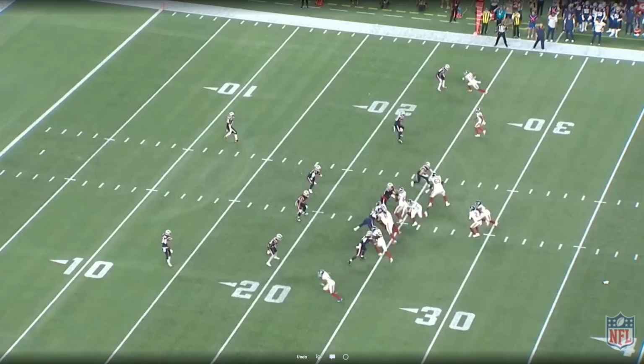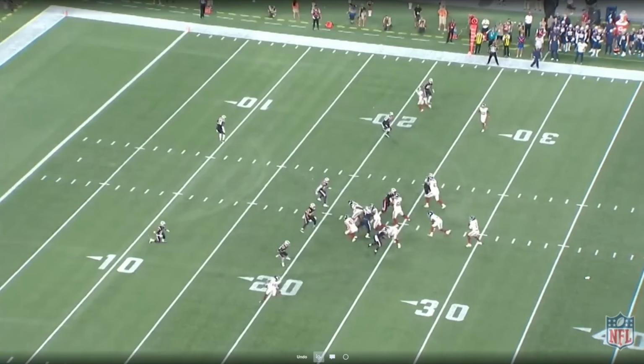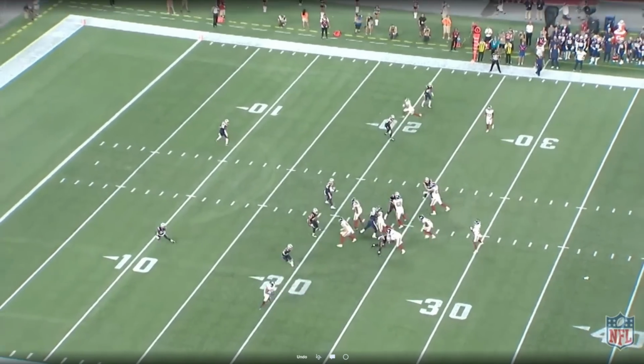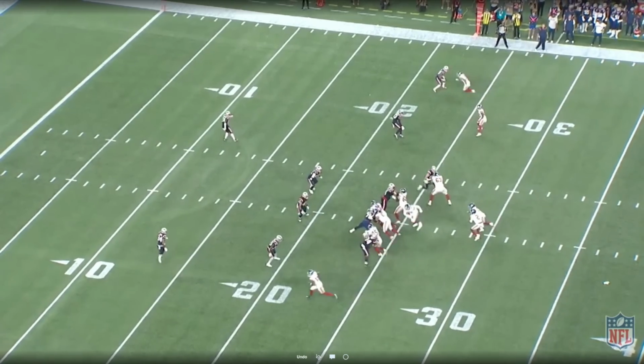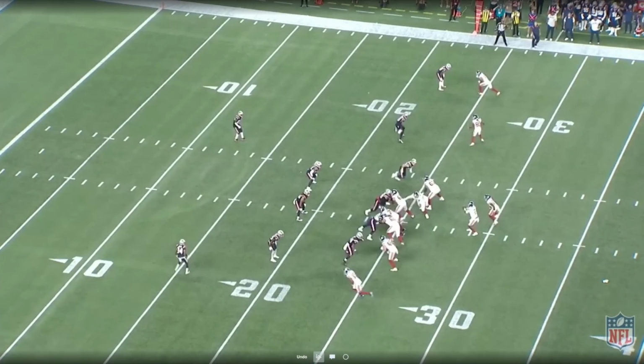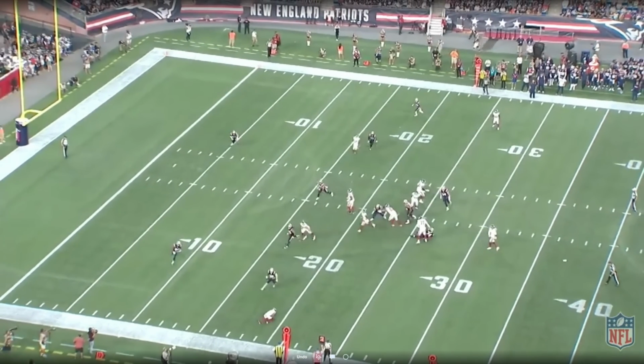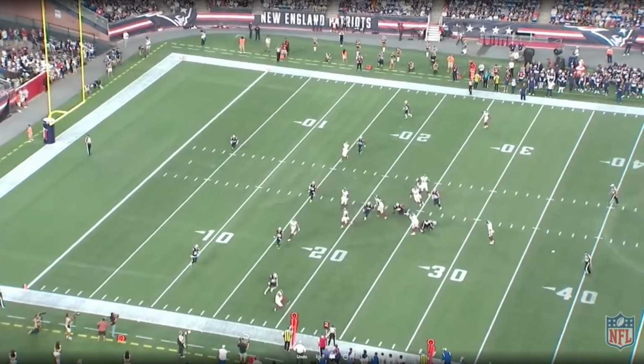You see number 34 drop to the deep half. There is no flats defender. It's an easy release from Collin Johnson. And he adjusts to the inaccurate pass from Tyrod Taylor. Free access RPOs, Giants fans, get to know them because Brian Daboll loves them.